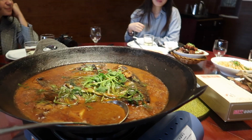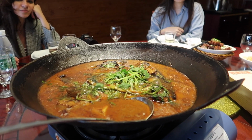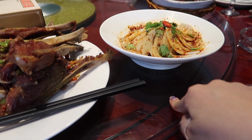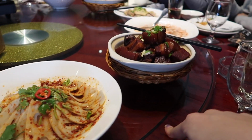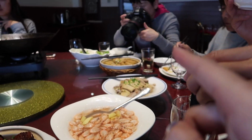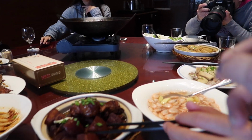So for lunch, we're eating a Nanjing style organic farmer's lunch. This is fish head. We have pig's tongue. We have some more pig here. I'm not sure what this is, but we have pork belly also. Some shrimp, salted duck, tofu, and then some vegetables over there.